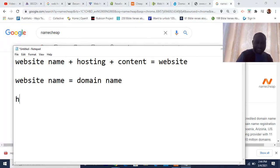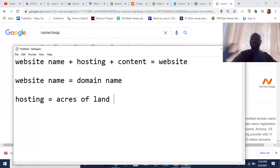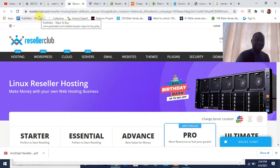So the hosting is like you buy acres of land. When you buy acres of land in a street, you can give it to about six people. First person builds this house, second person builds this house. Those houses are websites, until the sixth person. So you can buy hosting in bulk and be selling it little by little and be making money. That is what I want to explain, how to make money with hosting. So where can you buy this hosting in bulk? Number one I want to recommend is resellerclub.com.